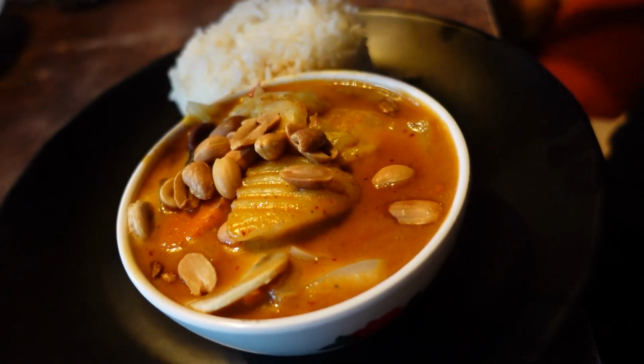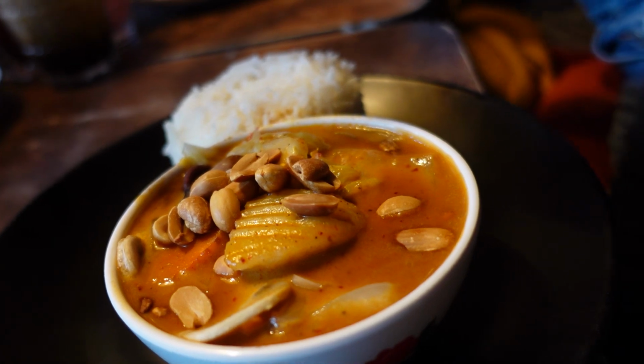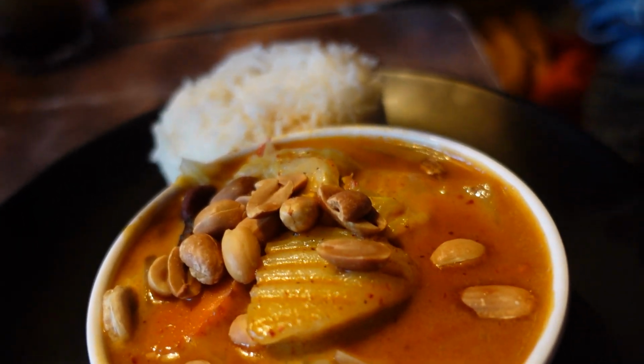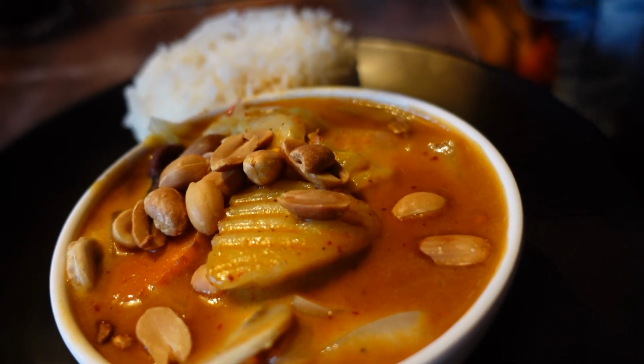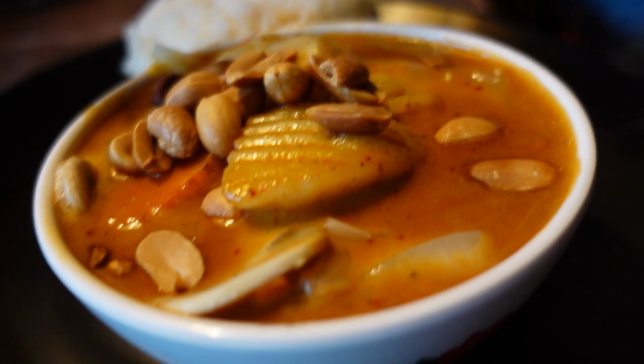Alright, so moving on to the Massaman curry here, typically done with beef. We have ordered this one without beef. We've ordered it with tofu, I believe, so tofu and potato. It's got, I think, some cabbage in there, some mushrooms, some peanuts, some carrot as well. Looks really, really nice, so let's get into it and give it a try. It's good.